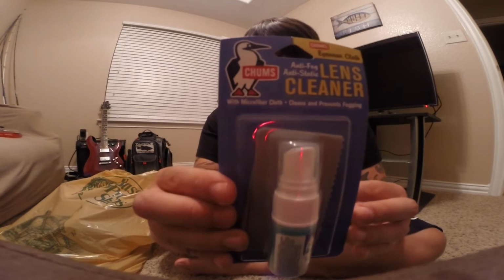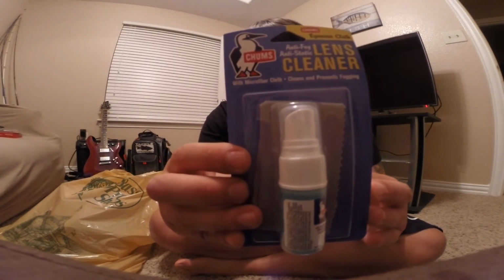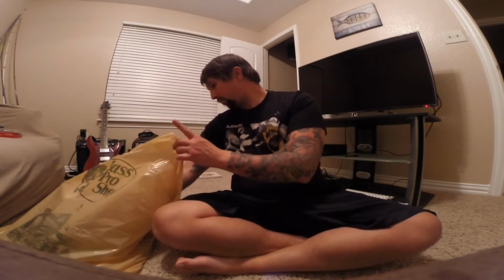Next up, a little bit off topic. This is lens cleaner, the little cleaning towel in there. I did pick up a new pair of sunglasses. It was a gift from my fiance for Valentine's Day. I got a pair of Costa sunglasses. Very nice sunglasses, I love them a lot. So I bought that so that I could clean them with.